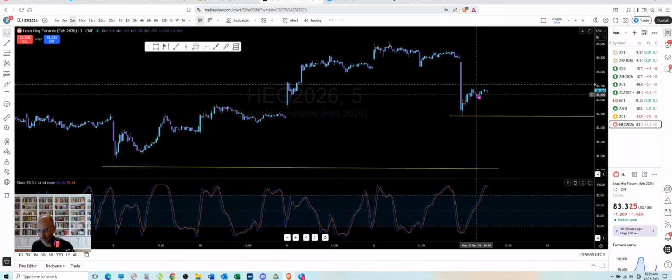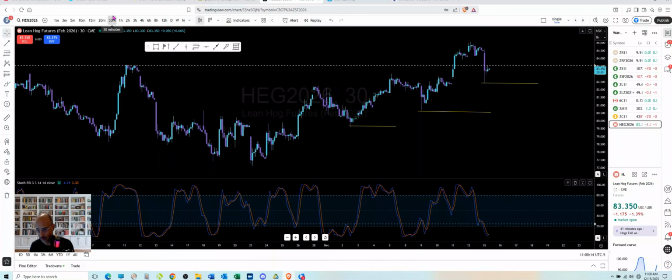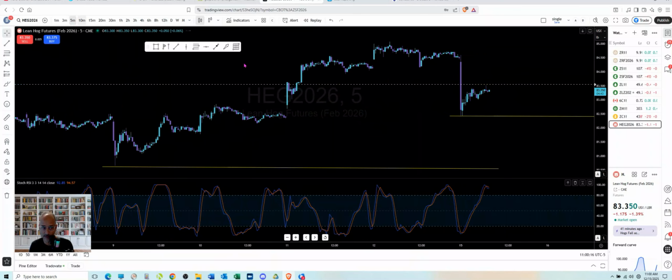Like I said, this move back up has been pretty muted. And we had this very big engulfing bearish candle at the open. So it could just be that it starts going down. But if we zoom out a little bit, 4-hour chart, you can see again here, clearly making higher highs, higher lows. So it's not just the 30-minute chart. The longer time frame is in line too. So we'll see. Maybe we'll get an alert here while I'm on this video. But that's where hogs stand right now.